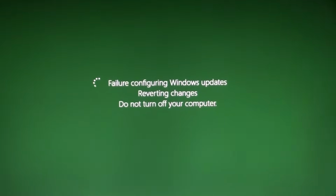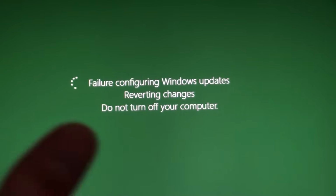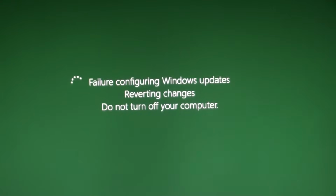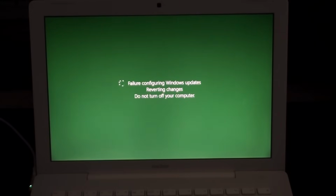I just turned around. Wait. Windows. We can talk about this. Just put everything back the way it was. No, don't put everything back the way it was. Just finish the updates. It's restarted a few times, and it's still doing this. Probably should have sought out a 32-bit version somewhere.